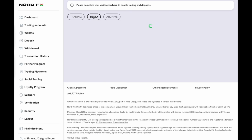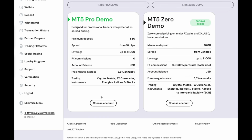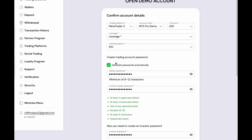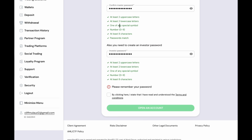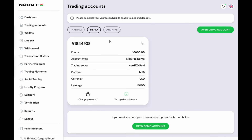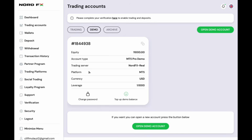But in the meantime, I can also open a demo account, just doing this MT5, which is literally the same. Here I'll just generate passwords automatically. Starting balance, I'll put 100, and I'll put my leverage to 1,000. Next I just hit open account. So here I have my trading account and my demo account, and every time my account is archived, it's going to show the other side. But right now this is practically how I can open a trading account.